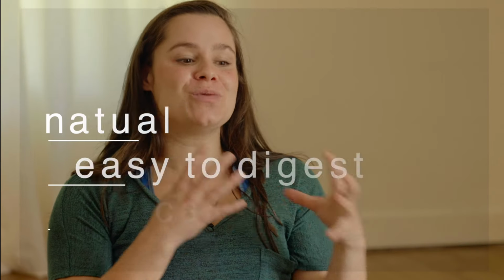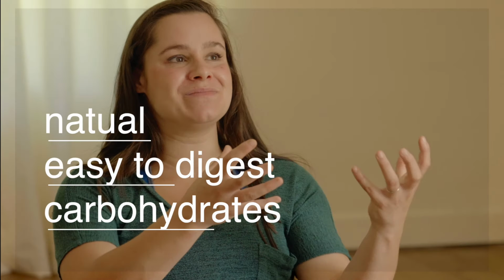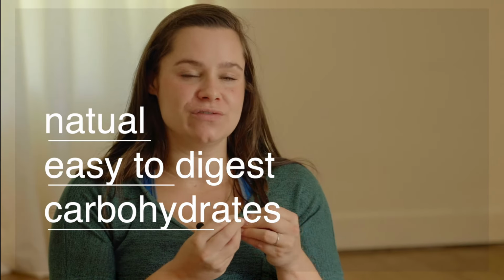But you can also buy pre-bought electrolyte replacing sachets. Element is a really nice one. I think there's Water Drop is another one. Making sure that there's one that's also got a little bit of sugar, and if not, adding a little bit of honey or maple syrup, because you will need those natural, easy to digest carbohydrates to keep our muscles well fueled. Not forgetting that our uterus is that beautiful bag of muscle that needs support too.